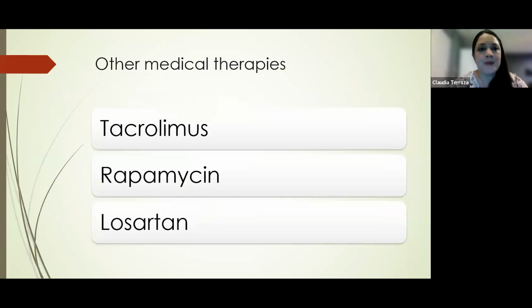Some other medical therapies are tacrolimus, rapamycin, and in some studies they mention losartan, because even if it doesn't have this angiogenesis protective effect, it will reduce the corneal scarring, which may be useful to inhibit the formation of neovascularization.